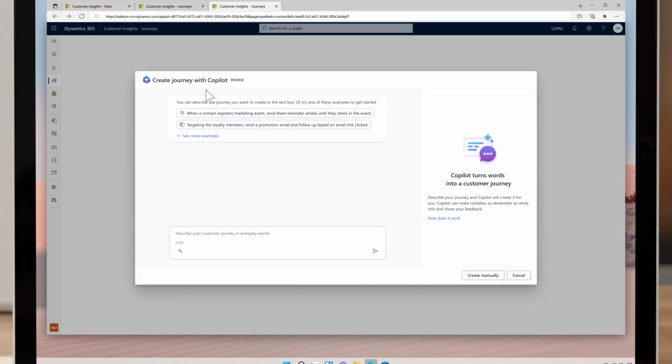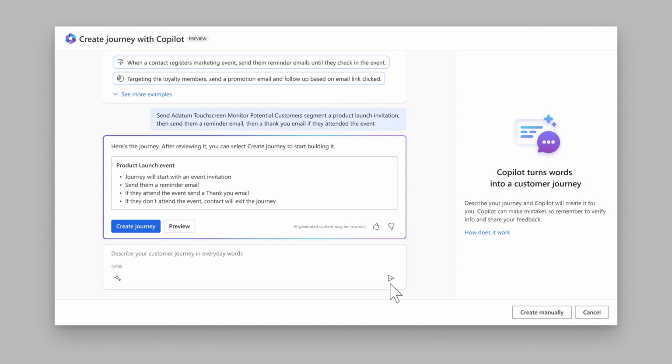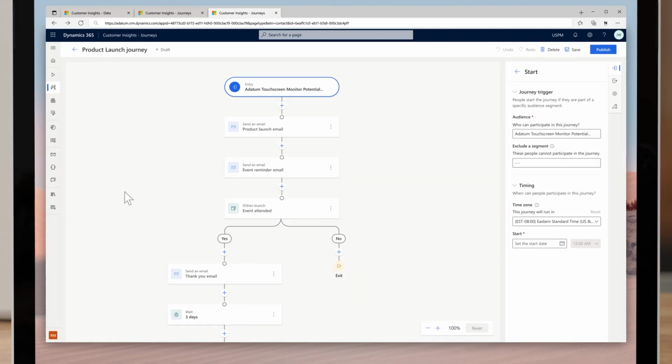Next, they created the journey for the event using Copilot. They specified the segment and goal, and within seconds, Copilot suggested the perfect customer journey that included event invitations, registration forms, push notification reminders, and a thank you email. Delighted, they turned to creating the content.